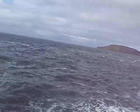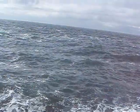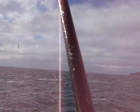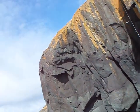I think the first cast is not a productive one by the look of it. And that lobster pot is right in our way. Swell's quite nasty at the moment. But we are going to have to try a lower cast because the fish don't seem to be high. So we're going to have to go left a little bit and try and let it drop. Just hope for the best.